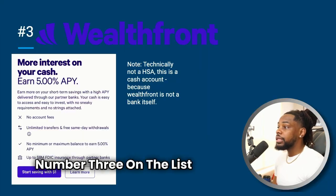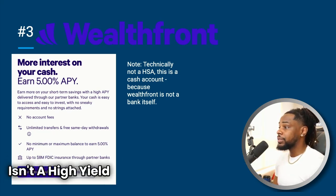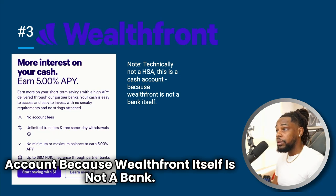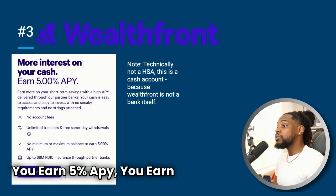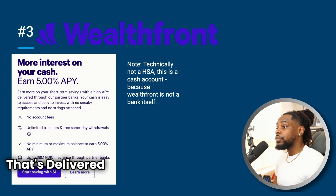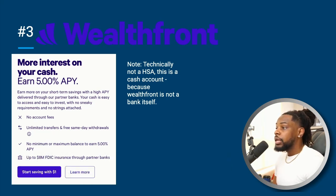Number 3 on the list is Wealthfront. More interest on your cash. Now, I want to note that technically this isn't a high yield savings, it's a cash account because Wealthfront itself is not a bank, but it's going to give us basically all the same things that we need, right? So it's more interest on your cash. You earn 5% APY. You earn more on your short-term savings with a high APY that's delivered through our partner bank. So Wealthfront is backed by other institutions, similar to a fintech company.